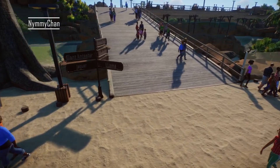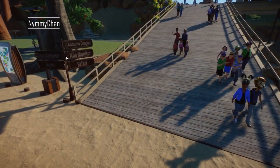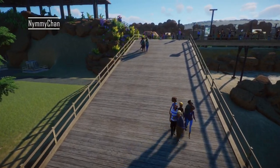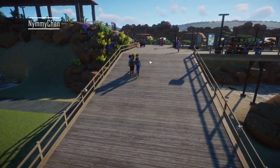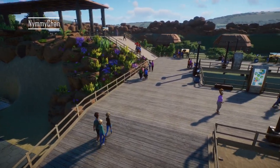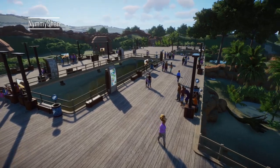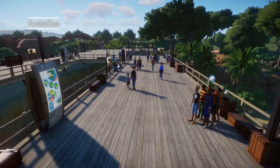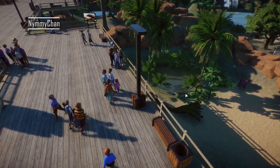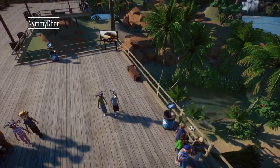Again, to our right, we have the Komodo dragon. Let's see where we're going. Komodo dragon, Nile monitor, and Safari. I know that I built this, but I'm already excited for it, which is, I know, kind of crazy. But look at all these rock formations. Beautifully made. Let's walk over to here. So, down again, we have the Komodo dragon, which isn't in the water anymore. Oh, well.